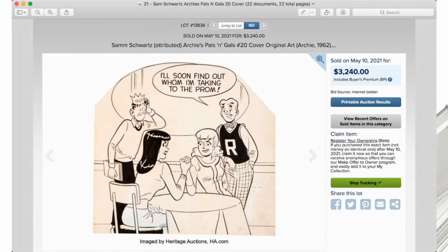Now we have a Sam Schwartz, Archie's Pals and Gals, number 20, original cover art. This is a pretty funny cover art right here with Betty and Veronica arm wrestling. And then Archie's like, I'll soon find out whom I'm taking to the prom. So, it's trimmed and cut in a weird way, but this is the full image for the cover.